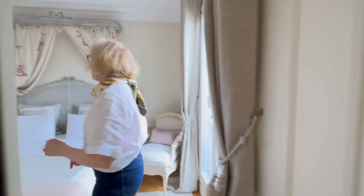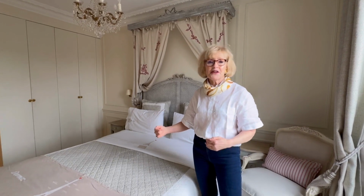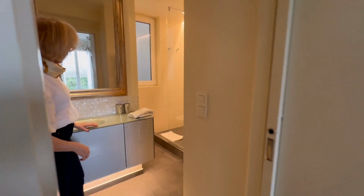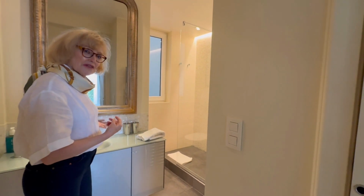Here we are in the main bedroom, which features an extra wide queen size bed, very comfortable memory foam mattress, and an ensuite bathroom. I love the design of the bathroom. Look at these gorgeous reflecting mosaic tiles, kind of like pearl.